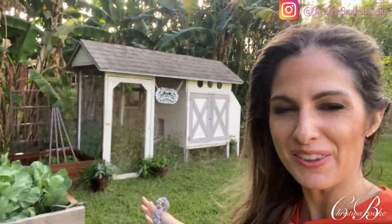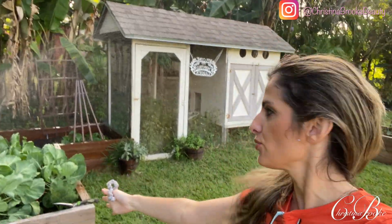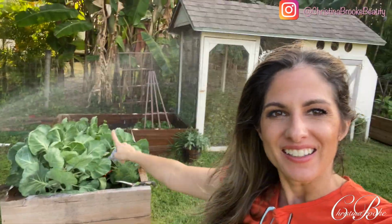I'm also in the garden. If you guys have seen my chicken coop, you know that I converted it into garden beds, and look at them now. That right there is Brussels sprouts. Tell me that's not cool. But yeah, my chicken coop has become like an awesome garden and I'm so excited with it.